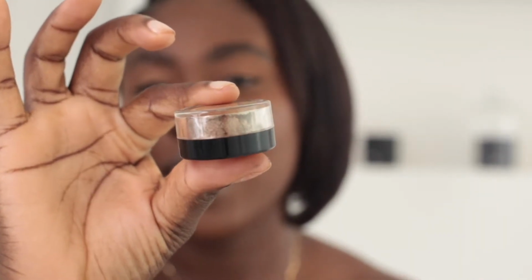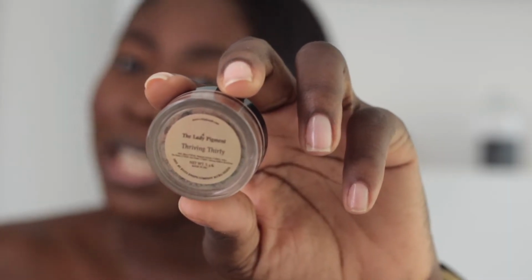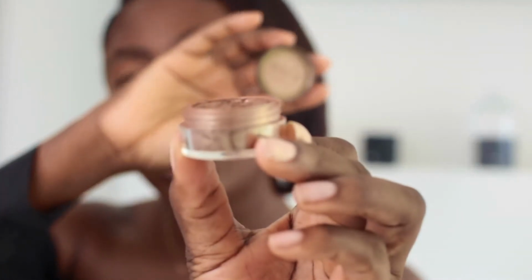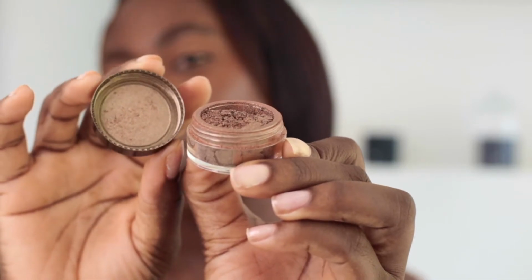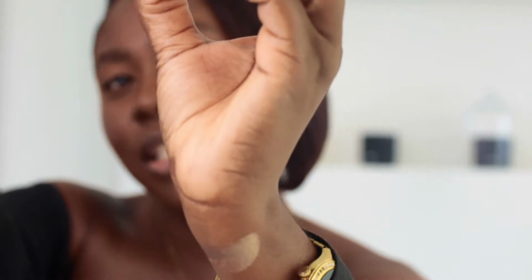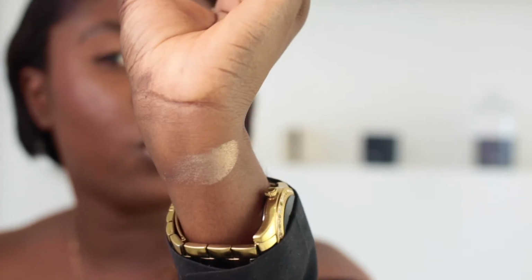This one here is like a gold shade. It's called Thriving 30. Your girl is 30 and thriving. So yeah, that's the shade. Let me open it up so you see it. And it was the perfect name because we actually wanted to launch these on my birthday, on my 30th birthday, but we couldn't. So this is Thriving 30. It's a gold shade. Like, you love it. It's so intense. It's beautiful. It's intense. It's just beautiful. Thriving 30.